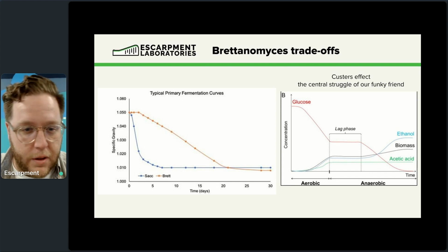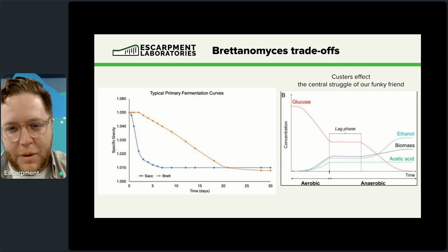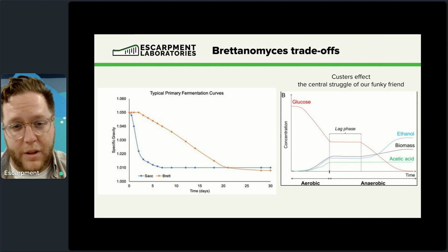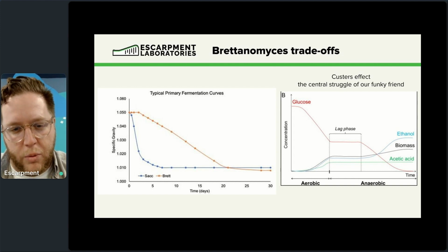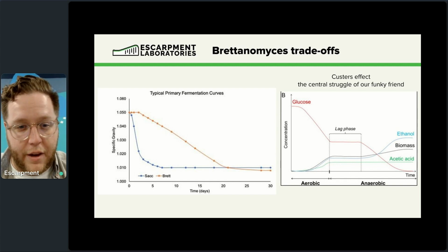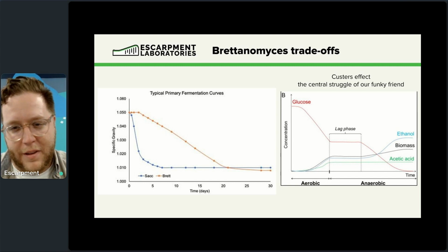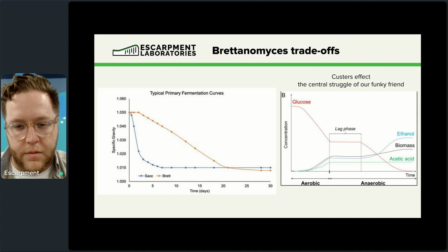So this is the central struggle. We'll refer back to the Custer's effect a few times in this talk because this is the thing we're trying to really overcome in a lot of cases with Brett, because if you can overcome it, you can make it ferment better. And the goal would be, long term, can we make Brett ferment at a similar rate as a Saccharomyces strain so that it's relatively similar to use, because that's not always the case. And if it is the case, sometimes it's not always consistent.